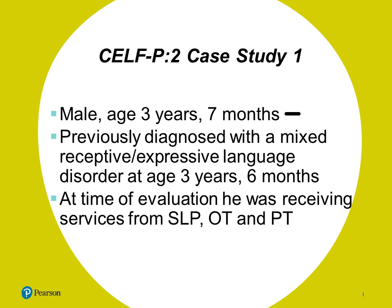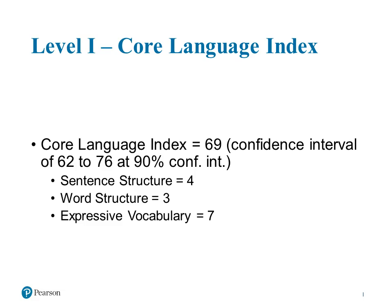Wait a second. No, that's incorrect. That should have been 2 years. I apologize for that. That should have been 2 years, 6 months. And at the time of the evaluation, he was receiving services from speech language, OT, and PT.